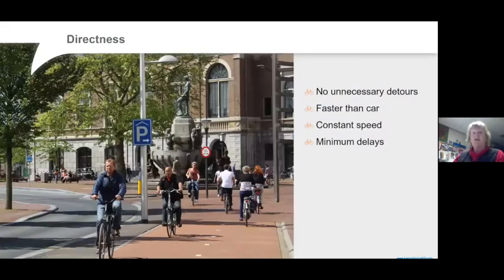Directness. Now, because you're your own engine, you have to cycle with your muscle power and your own energy.